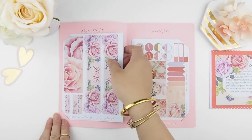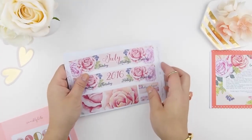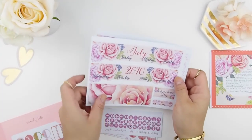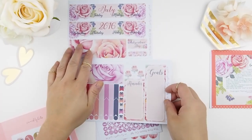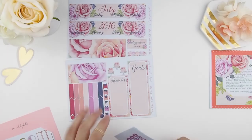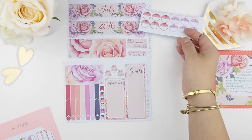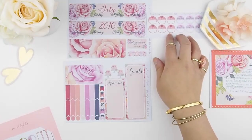I'm going to show you guys the July monthly kits. So here it is with the title July sticker and the 2016 sticker and your side boxes, goals and remember, and your blank boxes with some tabs, payday stickers, bill due stickers and some functional icon stickers to go with it too.